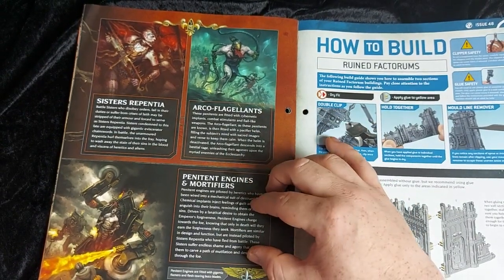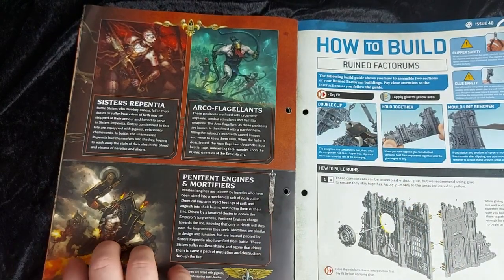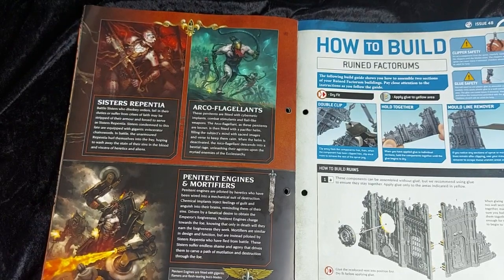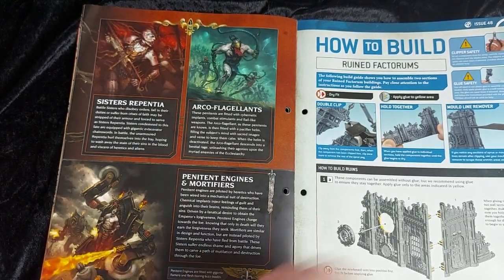Then we have the Penitent Engines and the Mortifiers, piloted by heretics, hardwired into the machines, armed with flamers and massive buzzsaws.